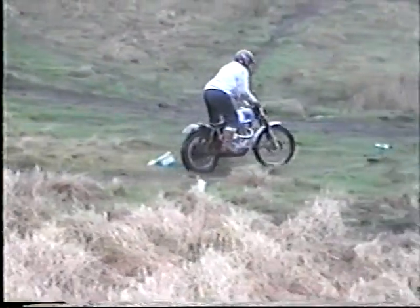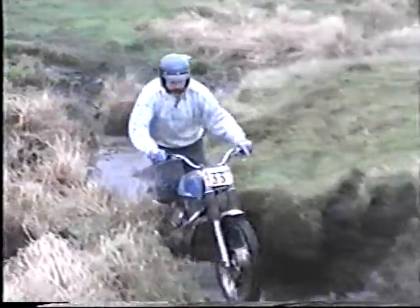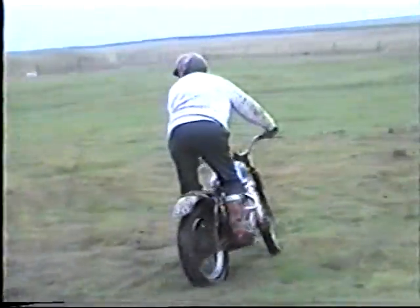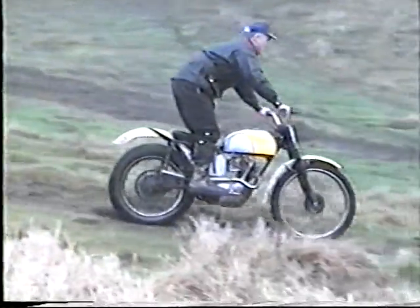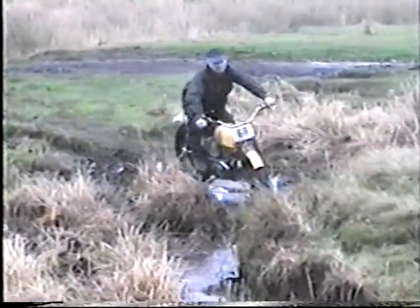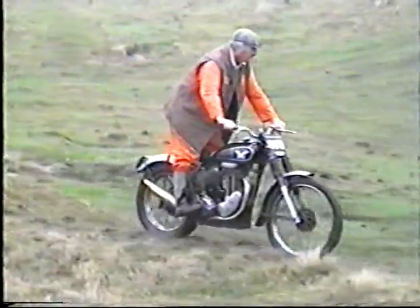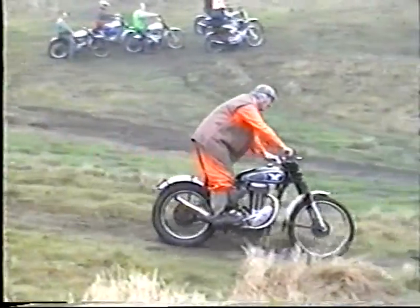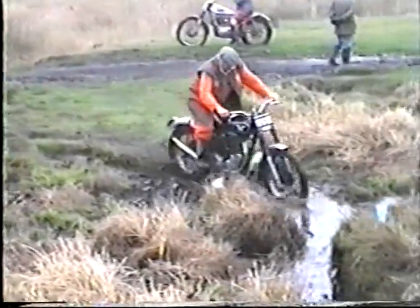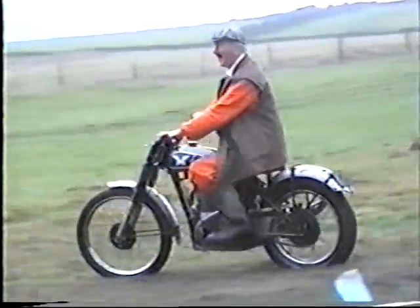Here's Jack Smith on his AJS. Up and out for a clean. Dudley Robinson, Tiger Cub. Yeah, clean for Dudley. Howard Midgley. Having a talk to the observer there. And out for a clean. And pleased with it.